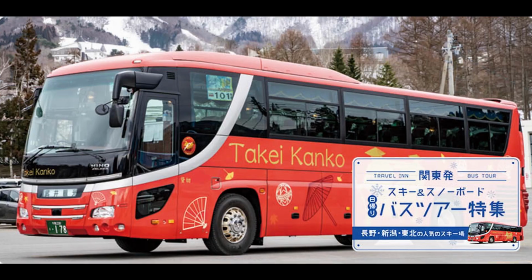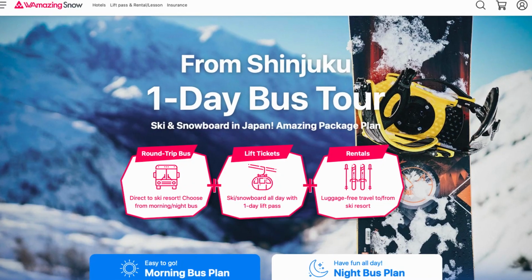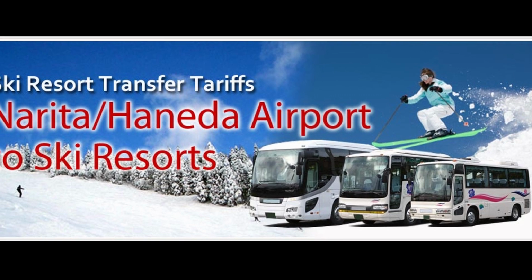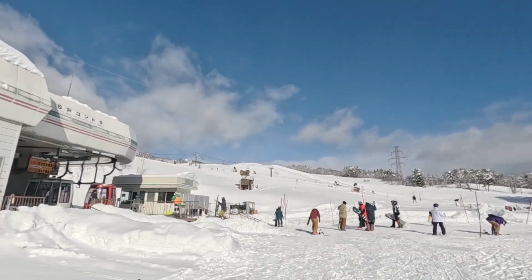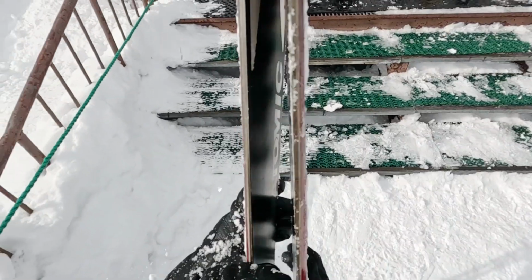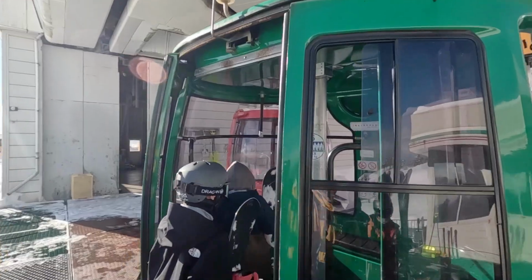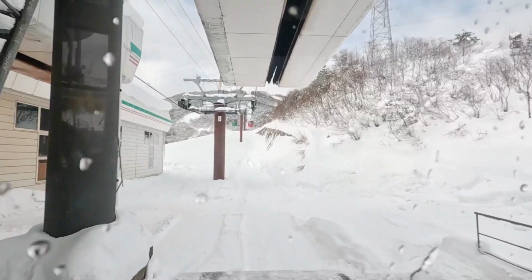And also there are buses to these ski resorts leaving from the major cities like Tokyo, Osaka, or Nagoya as a one day trip or with overnight stays. So if you plan to visit Japan in the winter, you may want to try skiing and enjoy this powder snow. These gondola lifts are also common in many ski resorts in Japan, where you can relax in closed spaces.